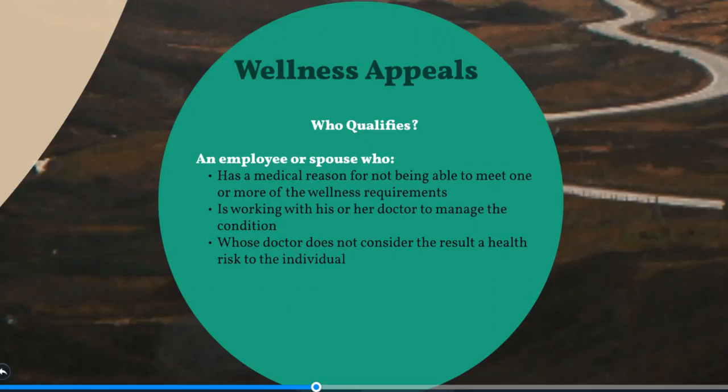Or perhaps you're working with your doctor to manage the condition. So if you are on medication to control high blood pressure or cholesterol, your doctor can also sign off on that to give you those 300 points.